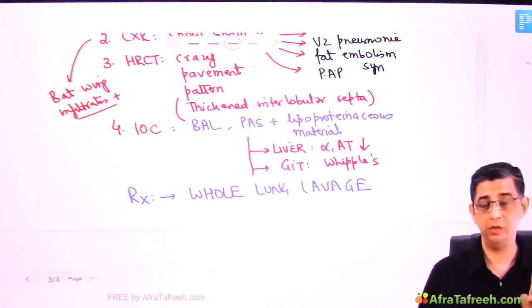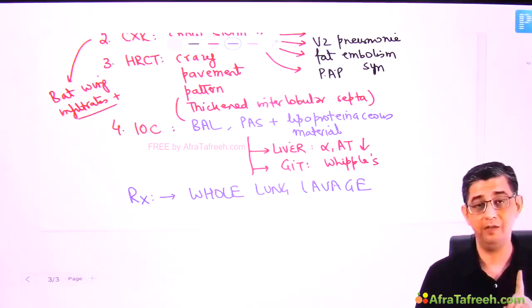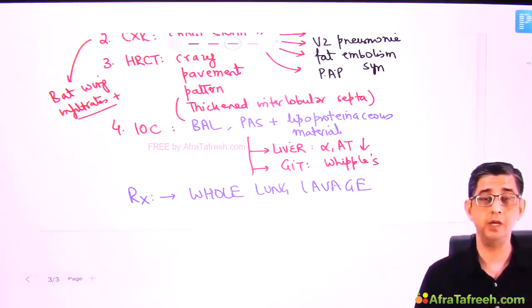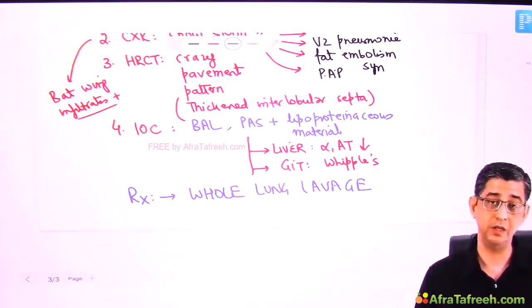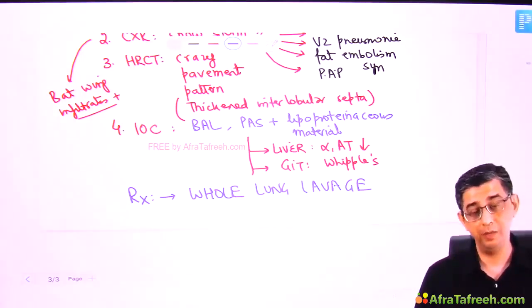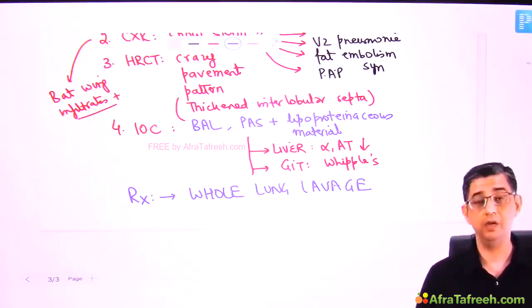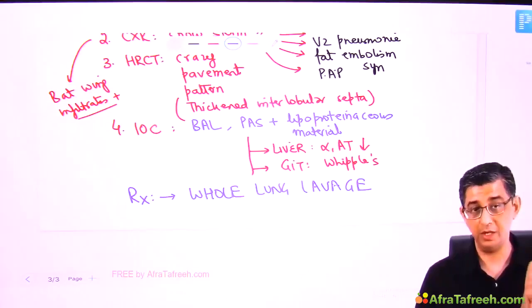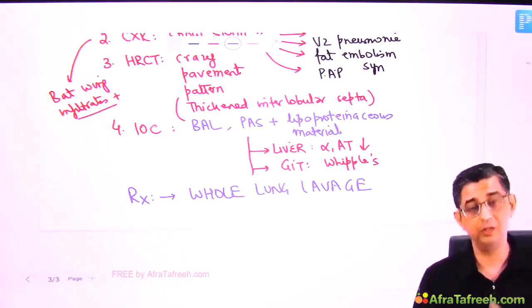The 3 concepts that you need to understand for this topic: point number 1, GM-CSF bioactivity is lesser. Amount wise it is normal, but it's not able to degrade. The symptoms can mimic that of pulmonary tuberculosis as well as interstitial lung disease. That is why we're going to do pulmonary function testing, we're going to do X-ray, we're going to do HRCT, and finally, we are going to do a bronchoalveolar lavage. That's the second point: investigation of choice, then treatment of choice, whole lung lavage. 3 points, guys: GM-CSF bioactivity, the lavage part, and the whole lung lavage.